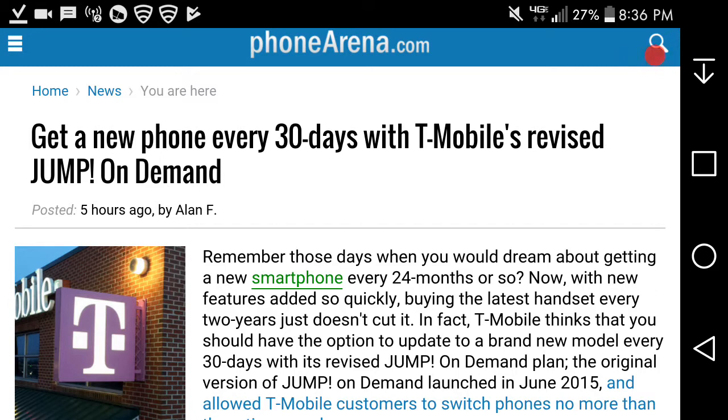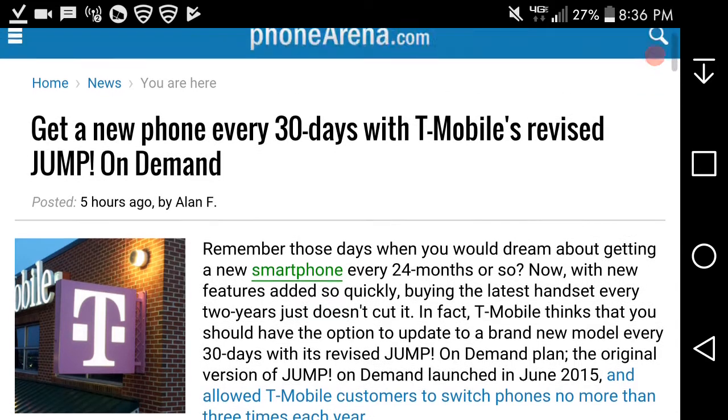Yeah, what do you guys think about this, getting a phone every 30 days? I think I like that a lot. And hopefully other carriers will have something like this in the future. Maybe they'll try to compete with T-Mobile on this shit here. And we'll see.